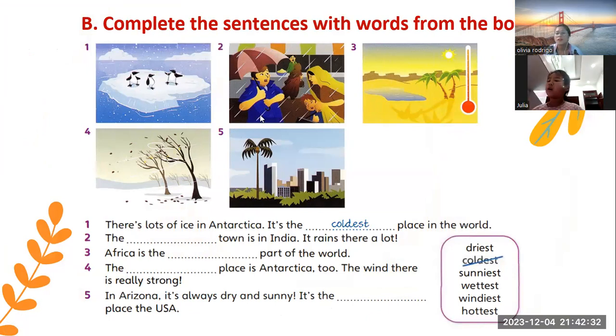Next. I don't listen. Oh, no listening now, okay? Okay, number two, this is the wet. Wettest. Look at number two, it's wet. Number three, Africa, very hot. Look at number three, very hot. Okay?